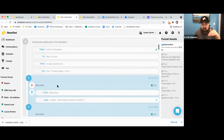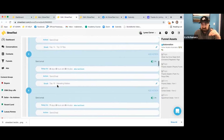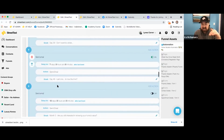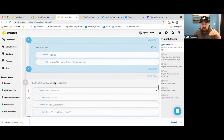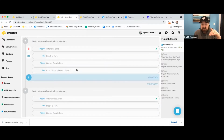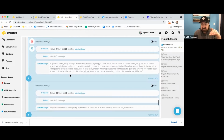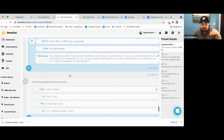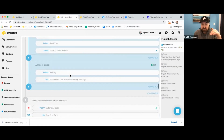So the first thing is trigger all these emails to go out over time to this lead. The second thing that we're telling it to do is, once you trigger all that, if the person adds their phone number as well, trigger all these text messages to go out to these leads. So all your text messages are at the bottom, all your emails are at your top. Okay, how does that sound?